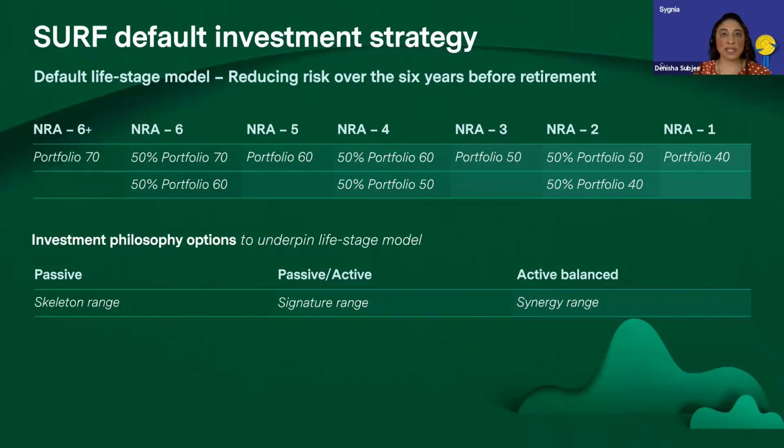So as a member of the Sygnia Umbrella Retirement Fund, you are currently invested in the default life stage model, with the exception of those members that have exercised their member individual choice. Within the default life stage model, the underlying investment philosophy options that are used to underpin the life stage model could be a selection of either the skeleton range, the signature range, or the synergy range.